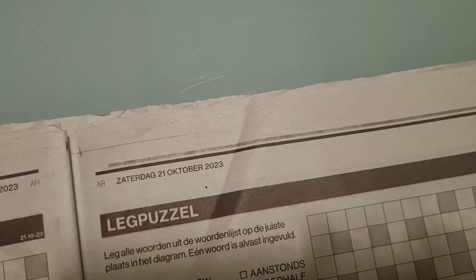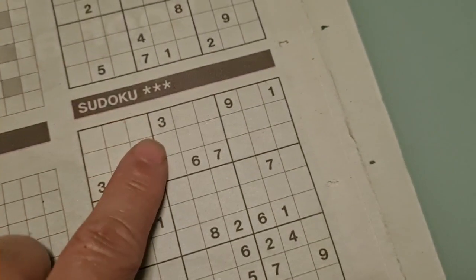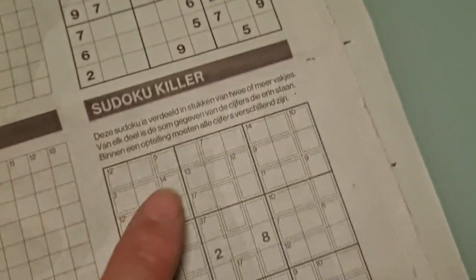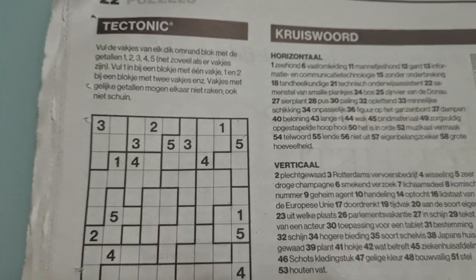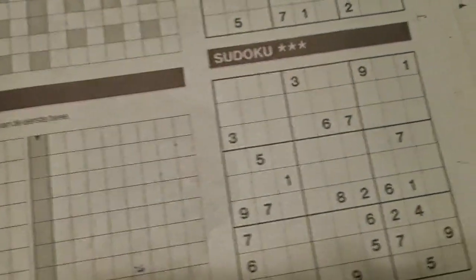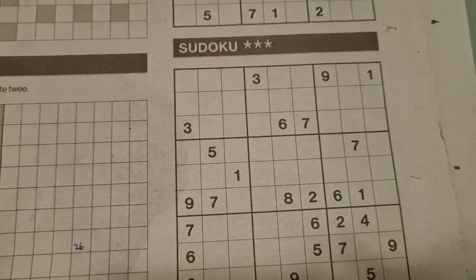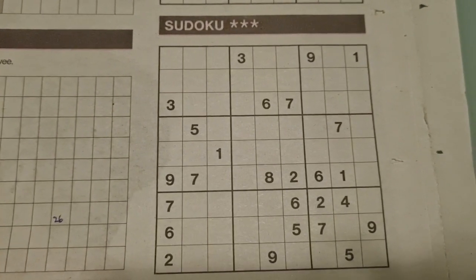We have in this puzzle page 6 puzzles. Those puzzles are the 3 Star Sudoku, another 3 Star Sudoku, the Killer Sudoku. We have 2 binaries, 10 by 10. And the last puzzle is a tectonic, aka jigsaw Sudoku. 4 of these puzzles I will do tonight, in the evening. I will start with this one.